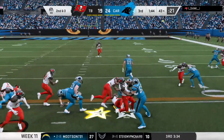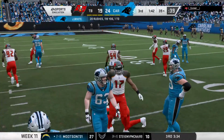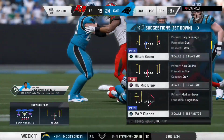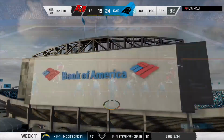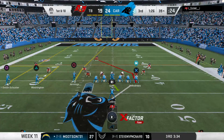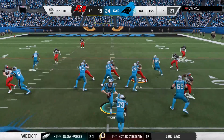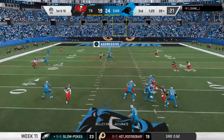On 2nd down now, it's White, and he'll get it inside the 40 to the 39. 4 yards the pickup, first down. I think we're seeing the effect that runs like that are starting to have on this game. They're a little bit slower, that front 7, reacting to the football, almost like body blows in boxing, slowing them down.